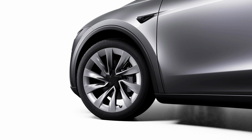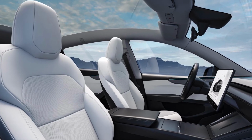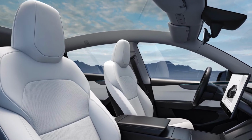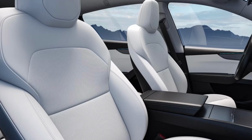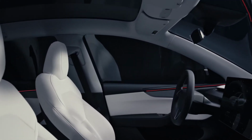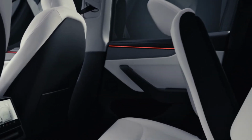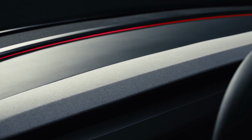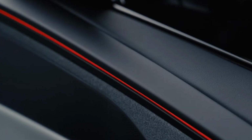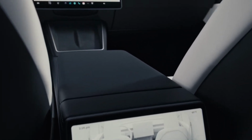Okay, so those exterior updates are definitely eye-catching, but the real luxury upgrades, I think, are waiting for you inside. What do they do to the interior? The interior updates are very similar to what we saw in the Model 3 Highland refresh. Wraparound ambient lighting, lots of soft touch materials, and that signature Tesla minimalist design. At least for now. And I'm guessing the 15.4-inch main touchscreen is still front and center. You bet. It's got slimmer bezels now, and they finally added wireless charging, which is pretty much a standard feature these days.